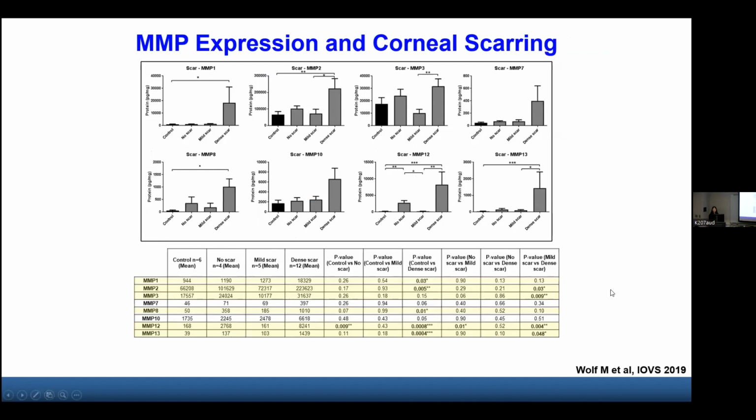We also looked at scarring. We broke the samples down into the control eye bank samples, some corneas that in the exam note report had no scars at all, some that had mild scars, such as keratoconus patients with just mild apical scarring, and then other samples that had dense scarring. Again, depending on the corneal scarring level, you got an increase in the expression levels of the different MMPs.